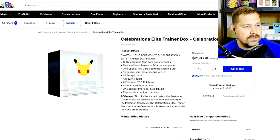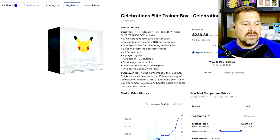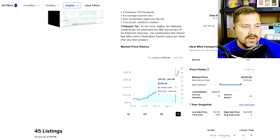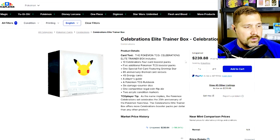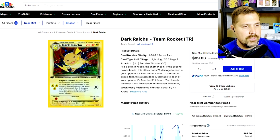We have the Celebrations Elite Trainer box, and maybe it's just because of that 30th anniversary, whether they do a set or not, we don't know for sure just yet. Speculation is yes, they will. However, we haven't seen anything announced. That is coming around the corner, so the 25th celebration has been really taking off just in the past 2 months or so. This one sitting at a crazy $230. I mean, that's competing with $151 at this point for Celebrations Elite Trainer box.